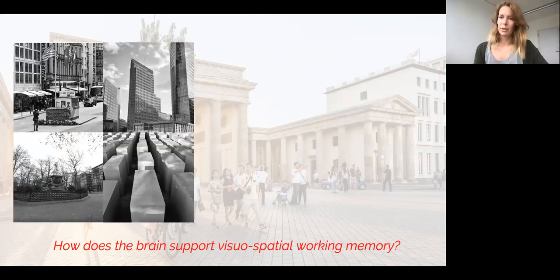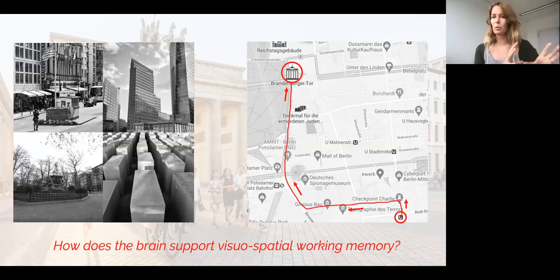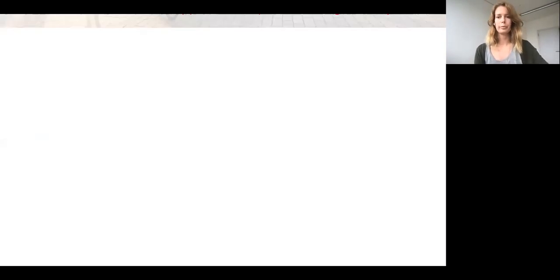But there is, of course, an alternative strategy that you might employ. So you might have this idea that you start at a certain point, and then you have a series of motor movements. So you turn left, you turn right again. So you can have either a very visual way of doing this task, but you can also have something that's more of a motor strategy here.